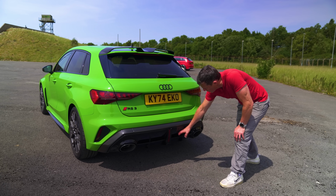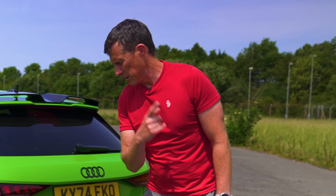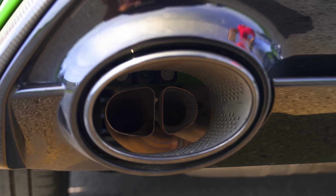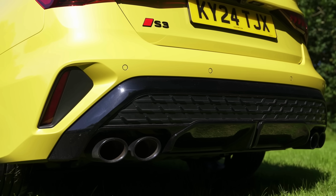Not sure I like the look of this. Probably doesn't do much diffusing, more confusing. What's also confusing, the exhaust pipes. So all Audi RS models have two oval exhaust pipes, but if you look inside, there's two exhausts in each of them. So you've got quad tail pipes, just like on an S3. They're trying to hide that.